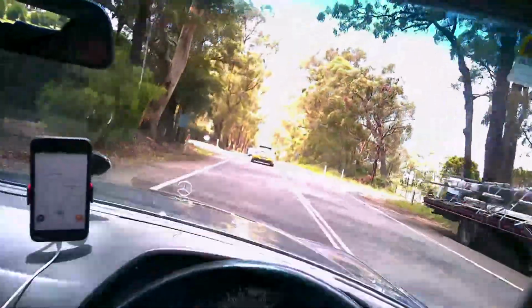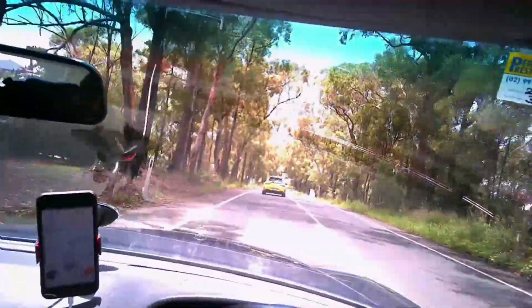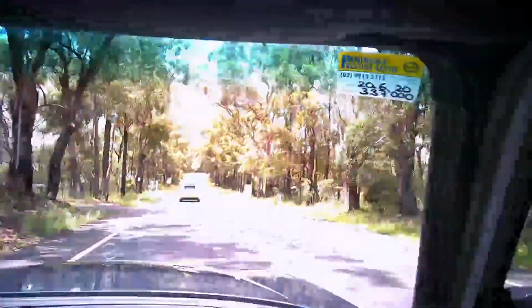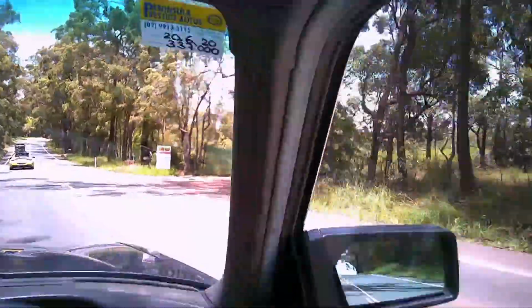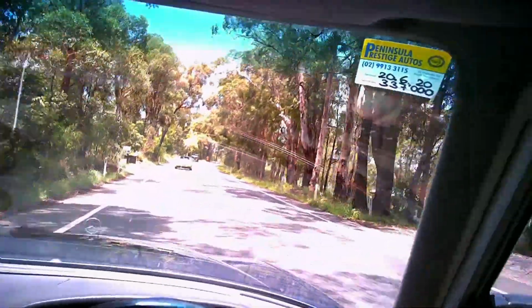This is one of the routes we did on a night drive a couple of months back. It's a bit nicer during the day, you can see a bit more obviously, but there's even less traffic at night along here.